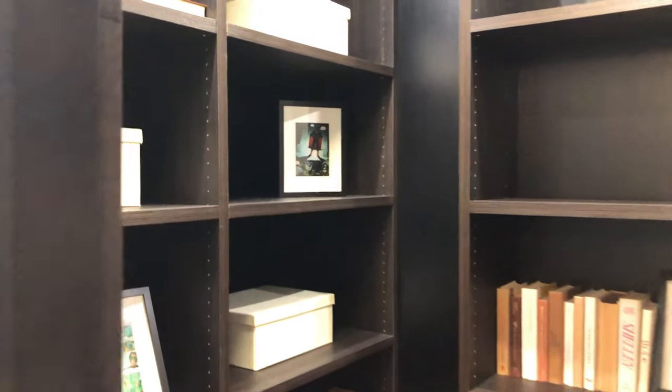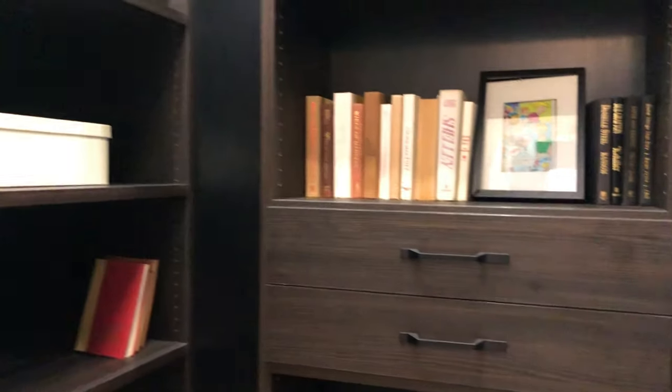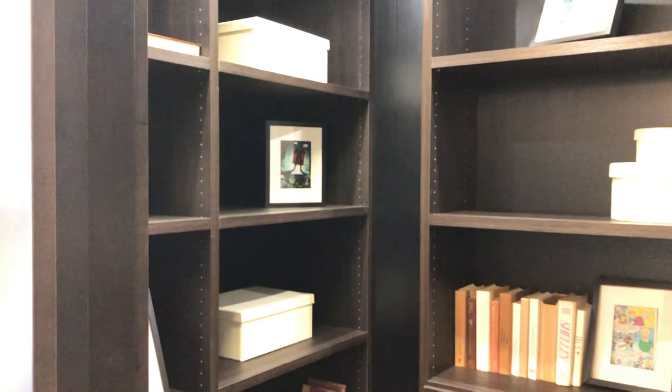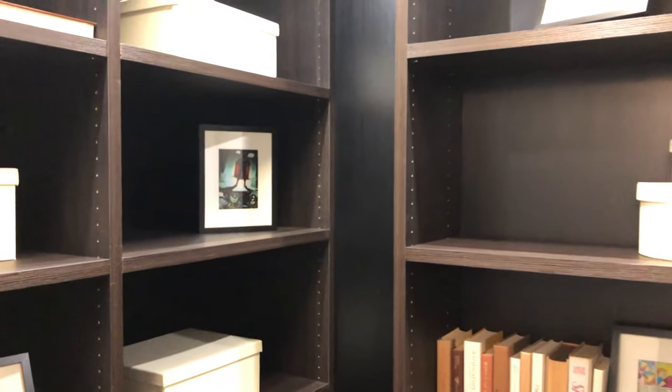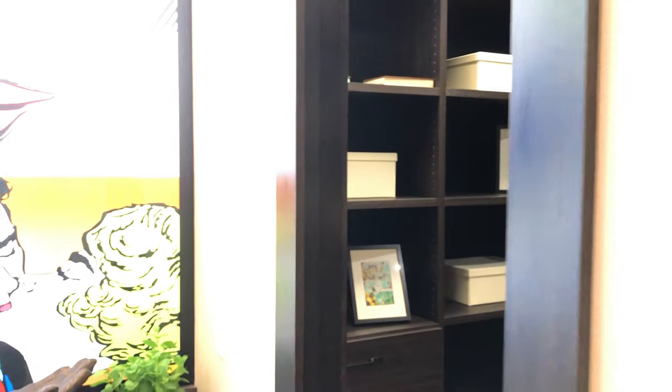Oh yeah, we just did that. Look at this. We have a secret door to a secret room with more comic books and comic books and comic books. You can really put whatever you want in here, but I think that's one of the coolest parts of the house. All right, let's get this door closed so that nobody else knows it's here, I swear.